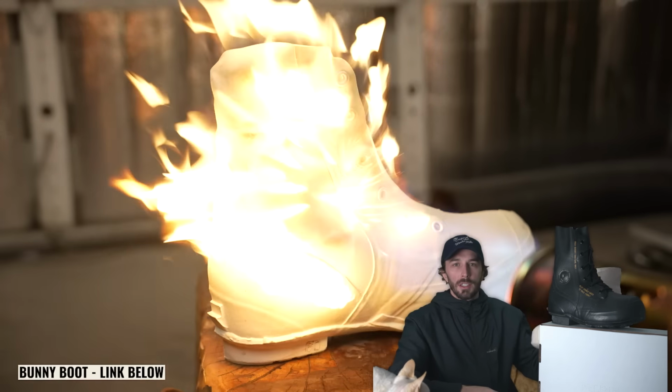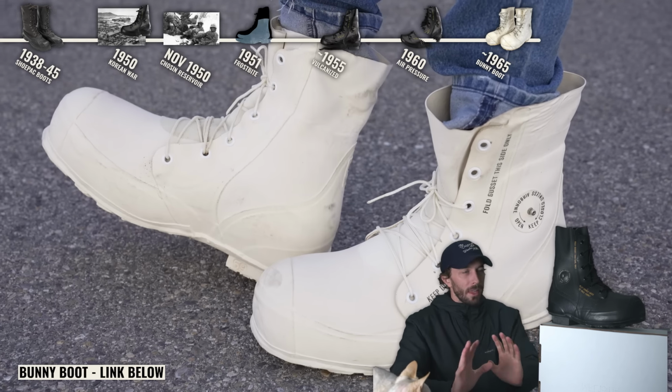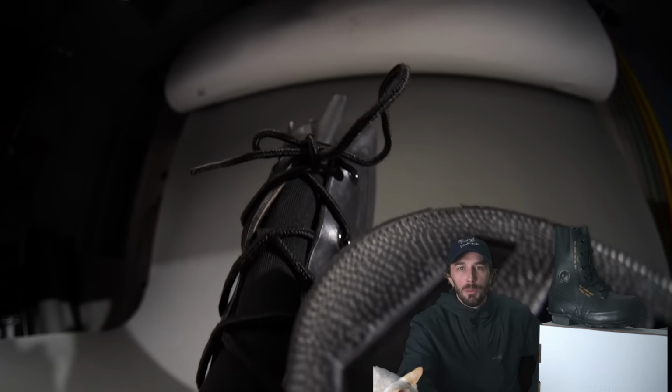And according to our research, they started making the bunny boot version in the 60s. So everyone says they're a different boot, but they sure seem almost identical. So we'll see when we get it cut in half. But one interesting thing about this boot is you might be watching this and think it's an old school boot that they used to make.